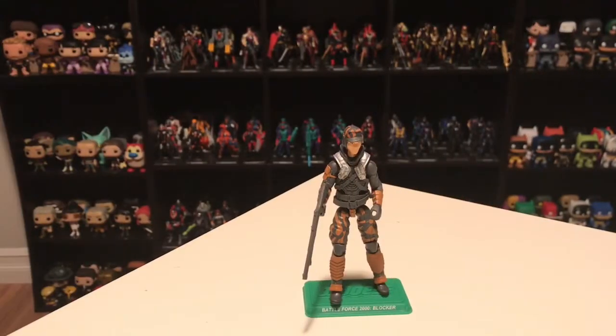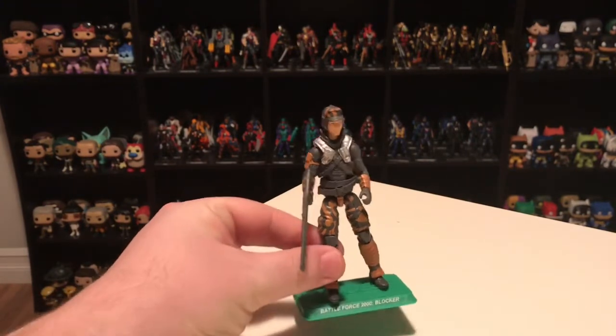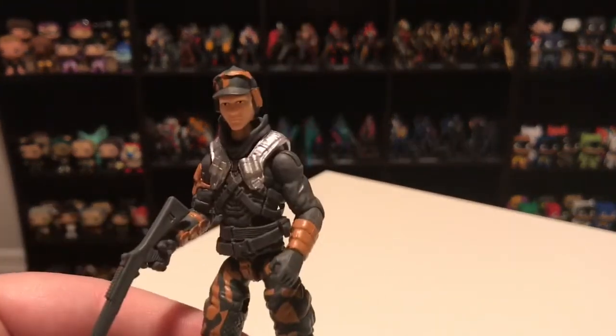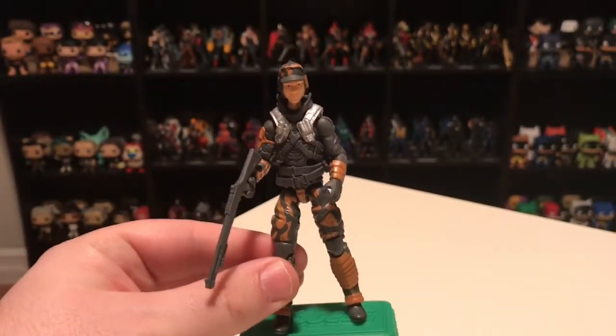Now this here is Blocker. This was the Eliminator driver. And this is version 2. The only other version of this character we got was the '87 original. And this was another character that Doug had the original of, so I don't have the vintage figure here to show you.